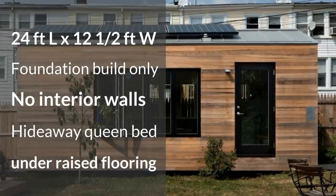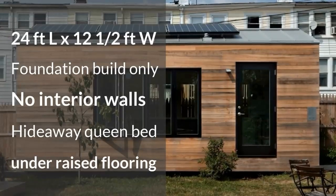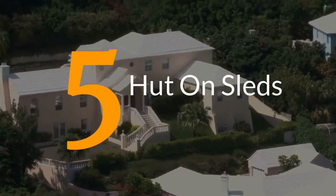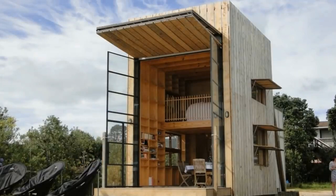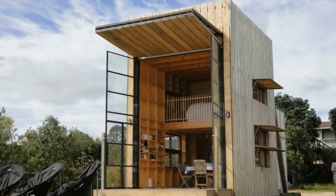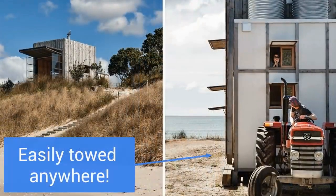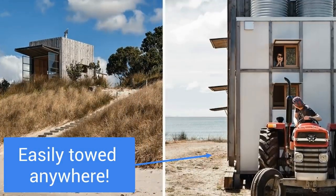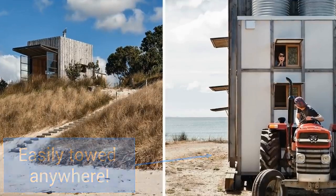Number 5. How about a tiny beach house that's constructed on a towable sled? This retreat hut sits on the dunes in New Zealand's Coromandel Peninsula in an erosion zone and can be moved to a safer area if needed.